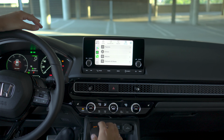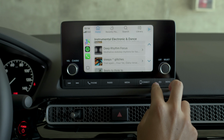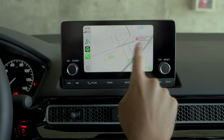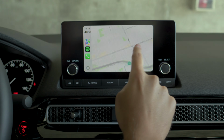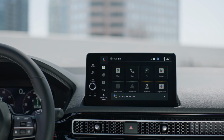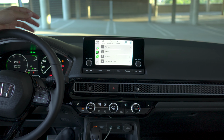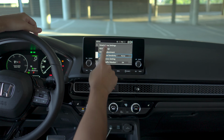Now, one big disappointment is this infotainment system. This is the same exact one found in the base LX model, and that's just a big disappointment for a car that costs $30,000. The only way to get the better infotainment system with Google built in is to buy the touring model, and I kind of feel like that's just not a smart move for Honda. Even the menus in here are kind of old and gray, and you can't really change them even though it's a nice touchscreen.